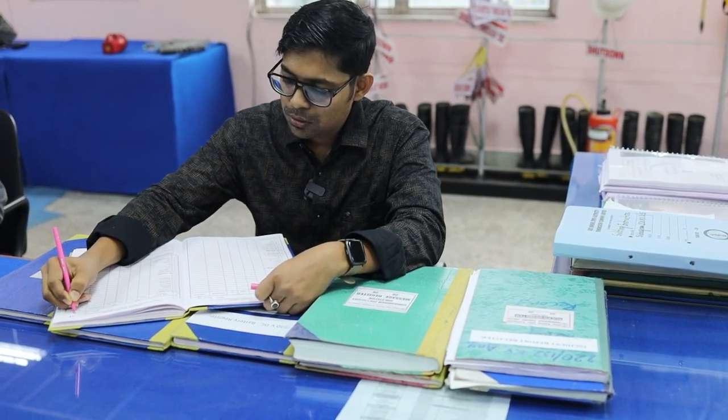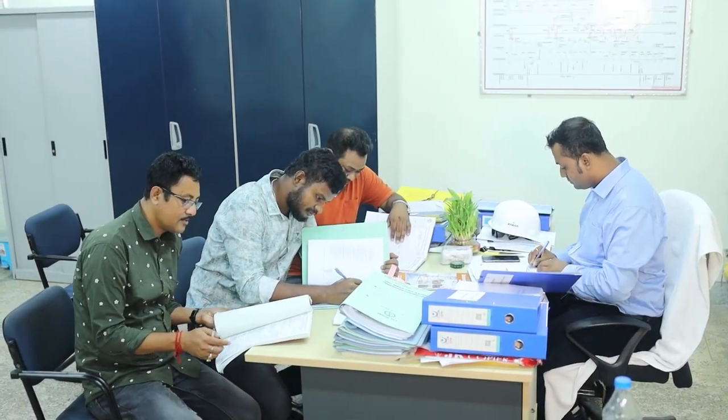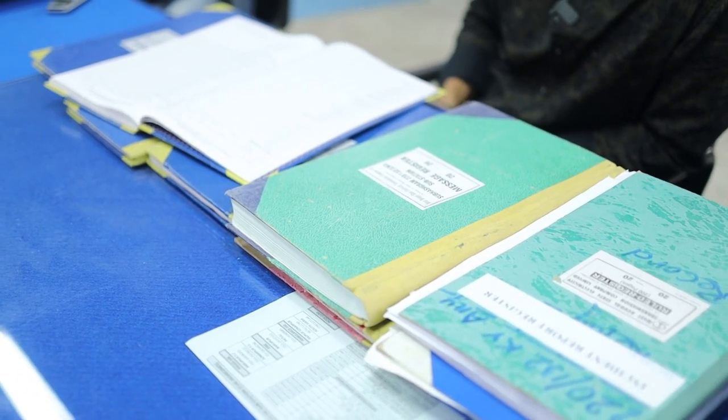Various registers and logs are maintained both for operation and for maintenance to keep the records. Here we maintain various registers: DC battery register, system report register, 33 kV and 11 kV tripping register, message register, incident report register and apex metering register. Day-to-day maintenance and keeping the records of the same is one of the important activities of the engineers.